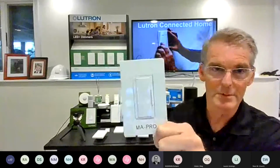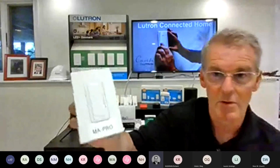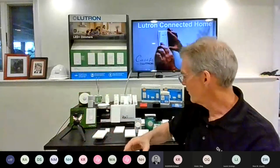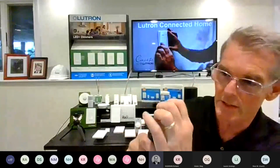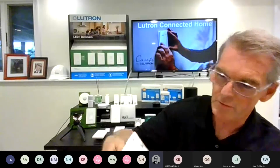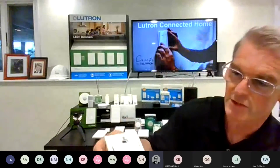So the Maestro Pro is if you really can only have one dimmer on your truck, this would be the way to go, because it covers everything that you might encounter in typical residential applications. The other cool thing about the Pro, and by the way, I have all these in a Claro cover plate. If you're familiar with Claro, it's their screwless plate, very nice looking finish to it.